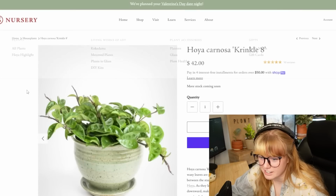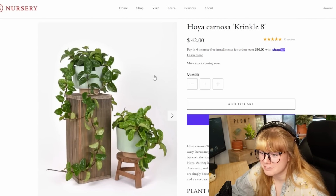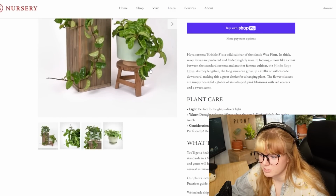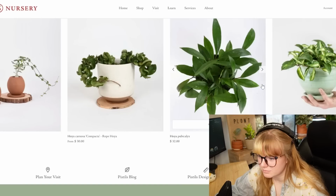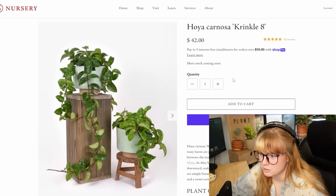Here's a Crinkle 8 again, a Hoya Crinkle 8. They're so beautiful. Oh, I love it. The thing though is that the likelihood of you getting one this big is null. It's not even non-existent. It's not even a possibility. I think, at least. I don't know. Pistils is cool. I love Pistils.